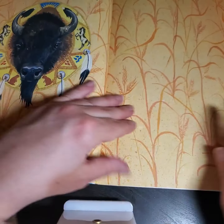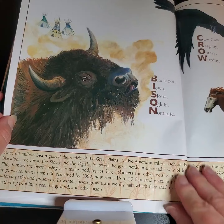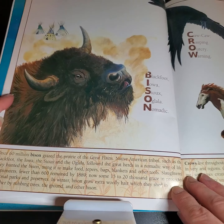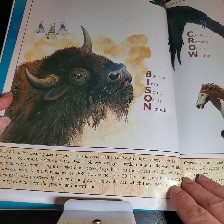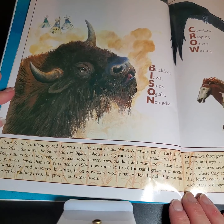Prairie plains. Bison. Blackfoot, Iowa, Sioux, Ogallala, nomadic. Once 60 million bison grazed the prairie of the Great Plains.